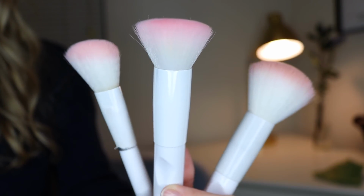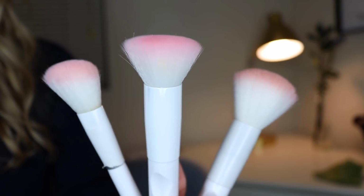I'll just go ahead and tell you the ones that I have. These are all of my Wet n Wild brushes right here, and I love every single one of them. I really like their large powder brush. I think that's what that's called. I'll list them all down below, but the powder brush is great.